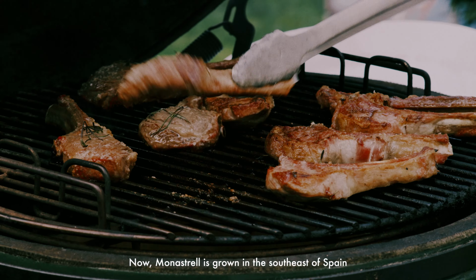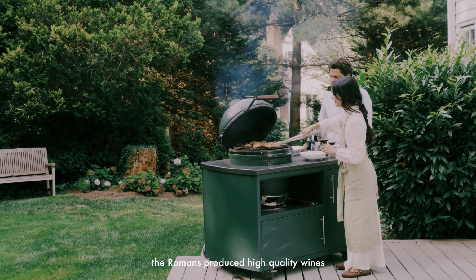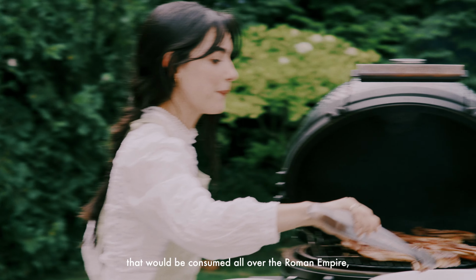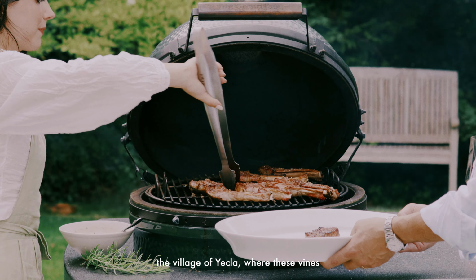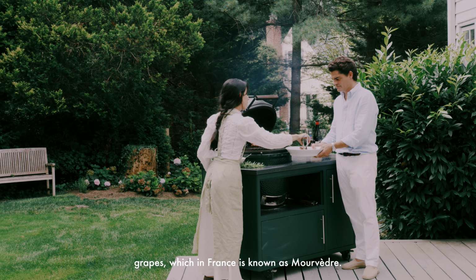Now Monastrell is grown in the southeast of Spain, where the Phoenicians and later the Romans produced high quality wines that would be consumed all over the Roman Empire. The village of Yecla, where these vines are grown, is one of the birthplaces of the Monastrell grapes, which in France is known as Mourvedre.